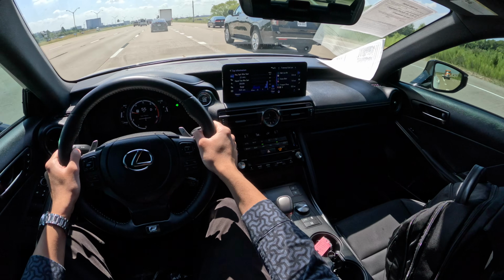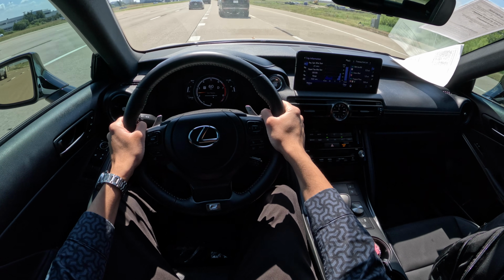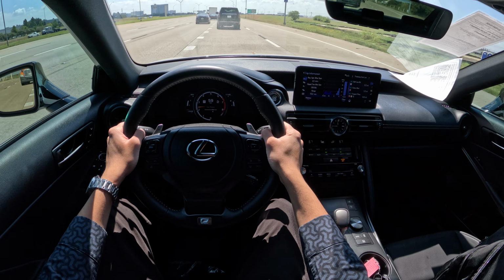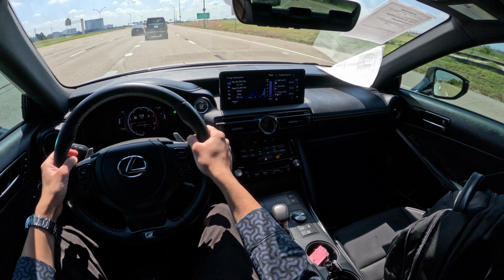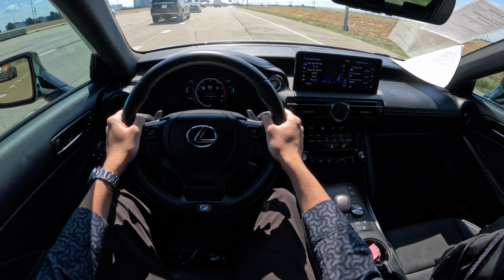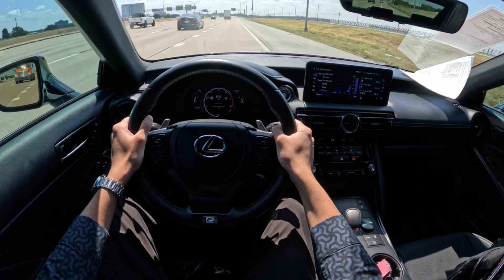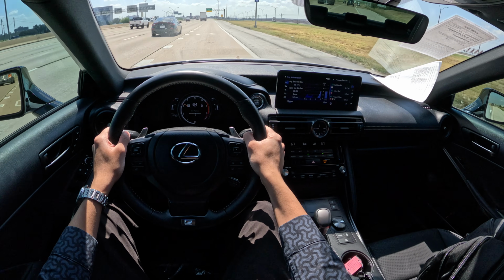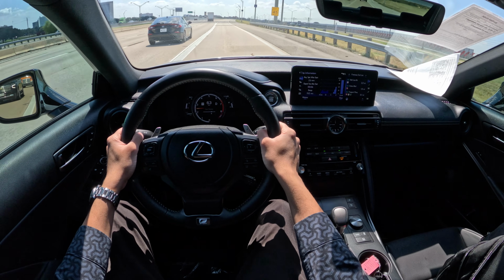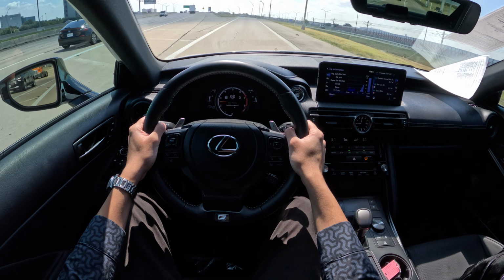But yeah, it's pretty quick, and it sounds absolutely insane. Just hearing that naturally aspirated V8 roaring is so good. It's so rewarding to drive that car. Even the RCF, man, the RCF was awesome. Anytime I drive a Lexus with a naturally aspirated V8, I'm always like, goodness, it sounds so good. Like the sports ones, RCF, IS500, LC500. I need to get a point of view test drive on an LC500. I haven't driven one of those in like 3 years. I need to get my hands on another one.